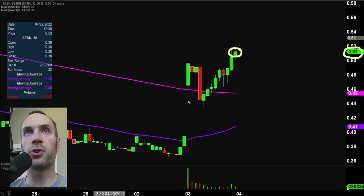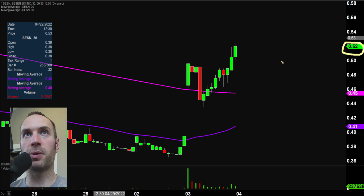So for you beginners out there, what that means is each one of these candlesticks here represents 30 minutes worth of time. So stock number one here, ticker symbol SESN, which is a penny stock, which is why that price isn't moving super fast, just because, you know, it's a penny stock, so moving one penny actually requires quite a bit of effort. But you can see right here this candlestick there is changing.